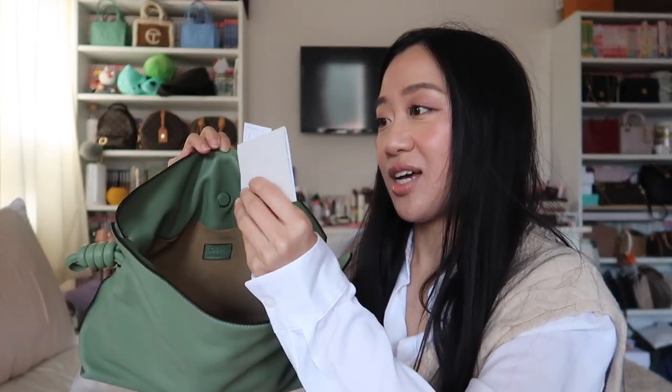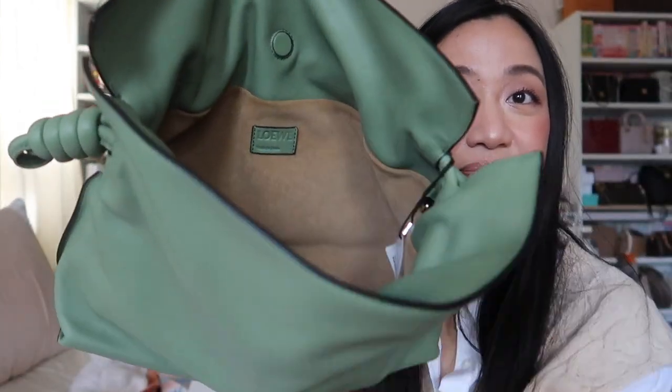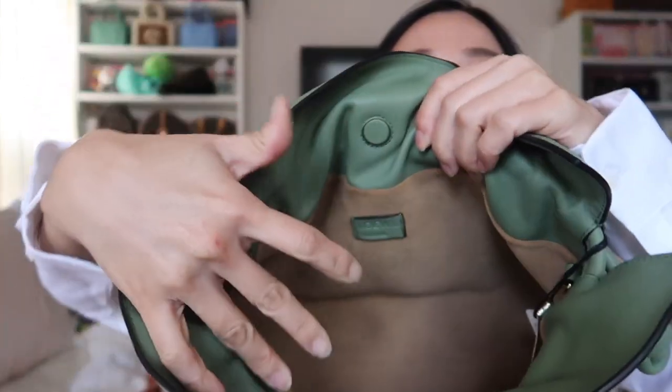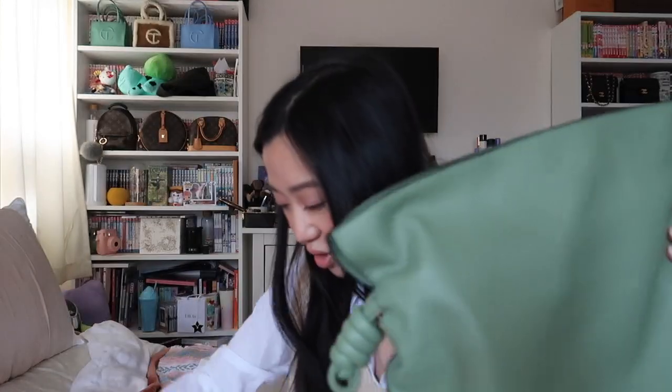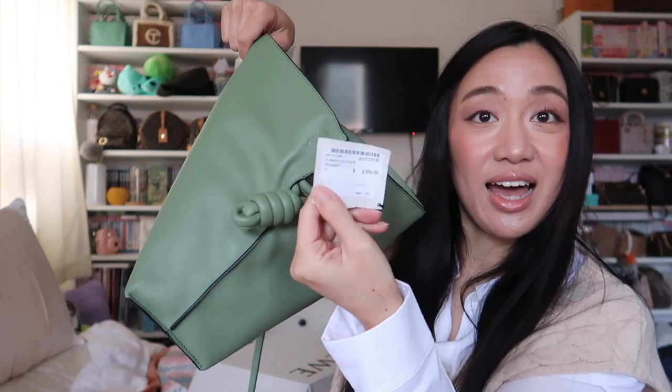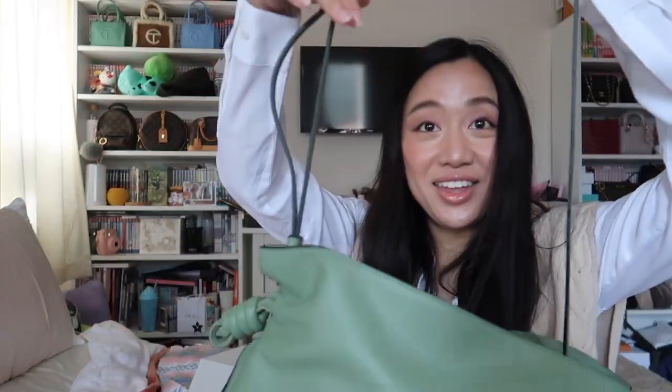Okay, so the inside has just like the care cards right here. And then the inside is like suede lining. And then it does have the LOEWE thing right here. So it's a magnetic closure, as you guys can see, like this. So let me put on the strap for you guys really quick. And then it does have the tag right over here. So yes, I'm gonna rip that off after. Let me just put this on really quick. Hold on. And then the strap is adjustable as well.